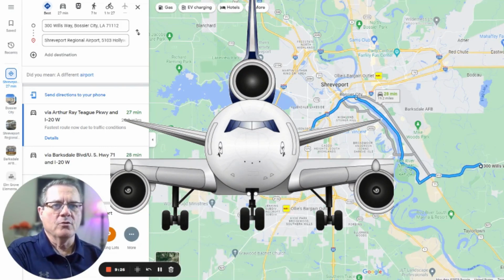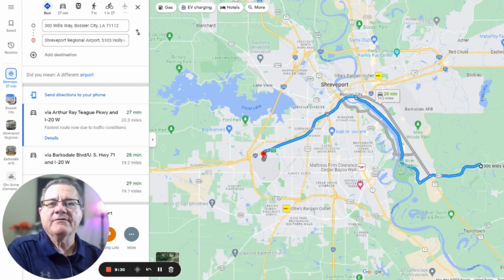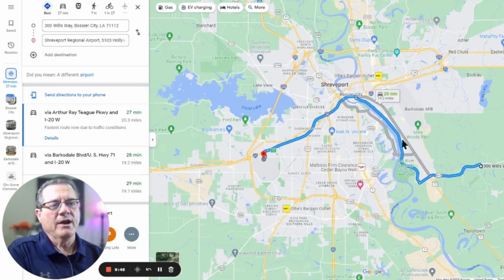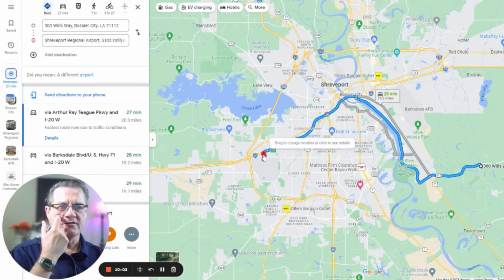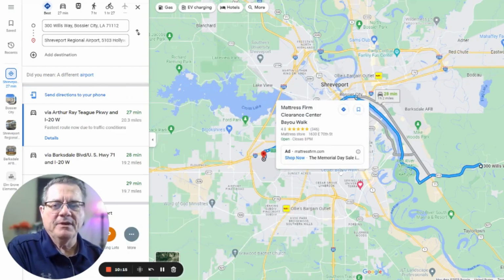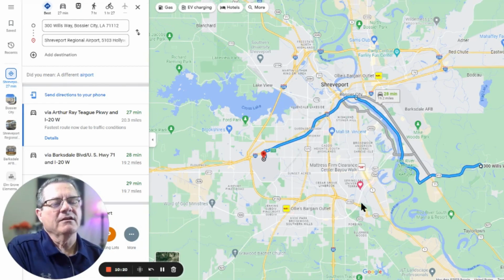Now, if you need to go to the airport from Old River Place Subdivision, it's going to be 27 minutes, about 20 miles, and you're going to come out on Sligo Road. Instead of taking Barksdale, you're going to go to the Teague Parkway, which runs along Red River. Clyde Fan on the Shreveport side and Teague Parkway on the Bossier City side. Then you're going to hit I-20 and go straight to Monkhouse Drive, where the airport is. So a great location as far as going to the airport, because no matter where you're at, it's pretty much going to be that 20 to 25 minutes usually. We're a little bit over it here at 27, but it's an easy drive, and not that much traffic for you to deal with.